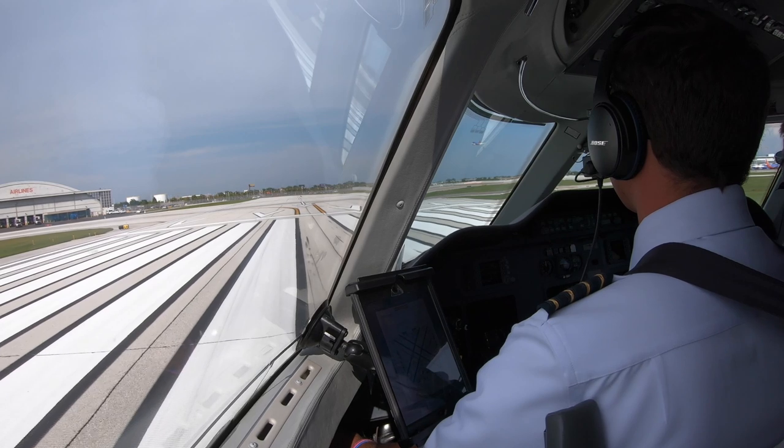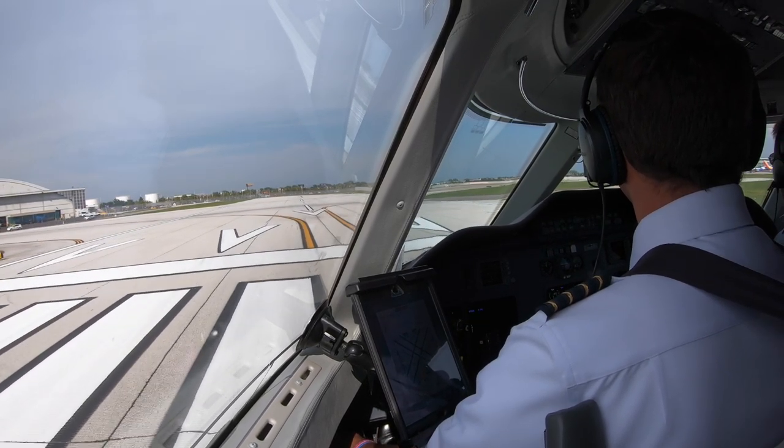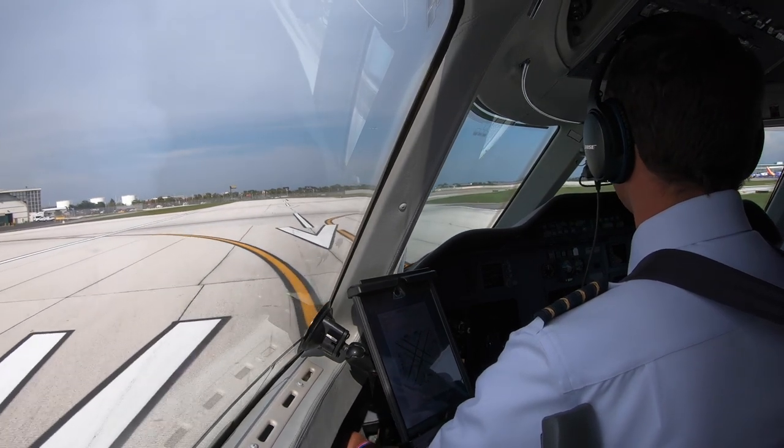Galaxy 9 Whiskey Charlie, you on to Atlantic? Atlantic South Ramp, affirmative. Galaxy 9 Whiskey Charlie, right at Papa, hold short of runway 4 right. Remain this frequency. Right at Papa, stay with you, short of 4 right.